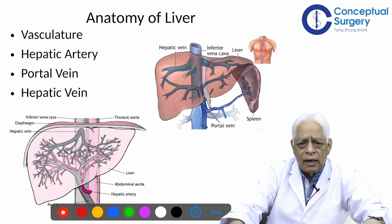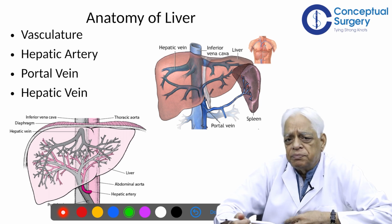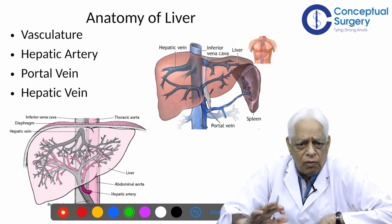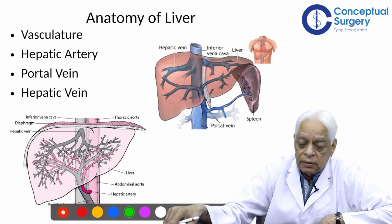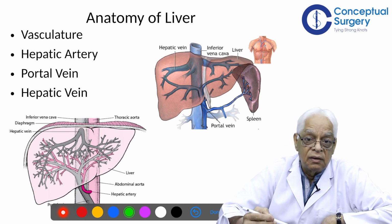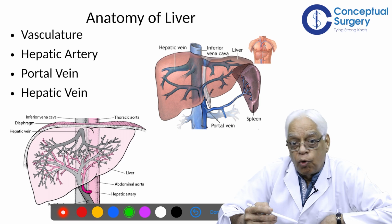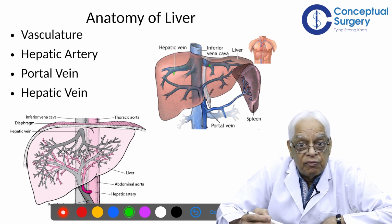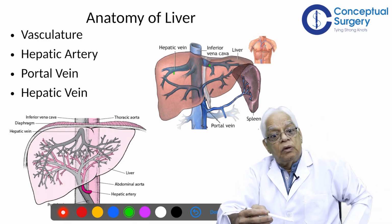Now, if you look at hepatic artery, on an average it supplies 50% of the oxygen supply to the liver. The remaining 50% is supplied by the portal vein. Of course, these are not all fixed. There are variations here and there. And with so much blood supplying the liver, there is no injury to the liver which is only involving either the hepatic artery or the portal vein. By and large, the injuries involve laceration of both these vessels. Fortunately, laceration of hepatic veins is relatively uncommon. And it is the laceration of the hepatic veins which often proves fatal.